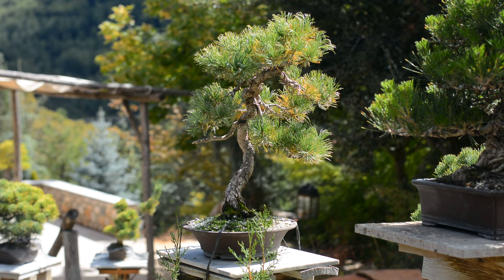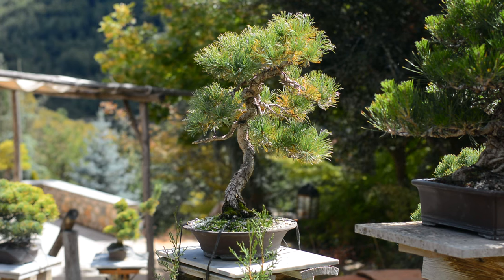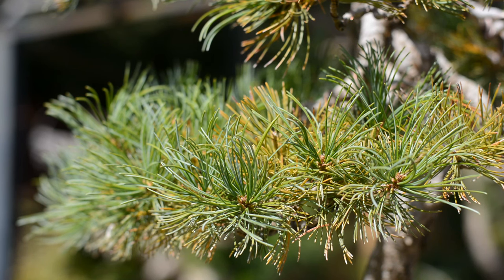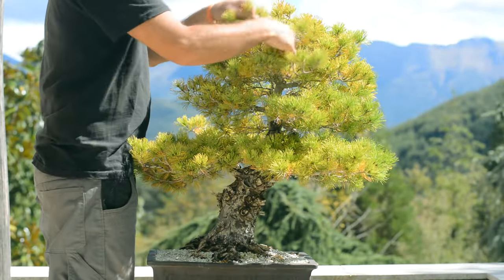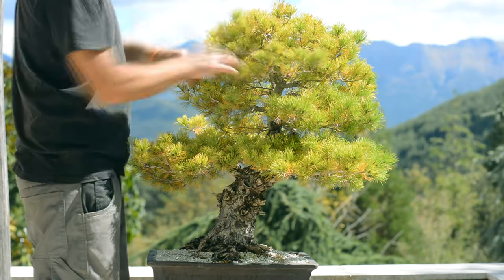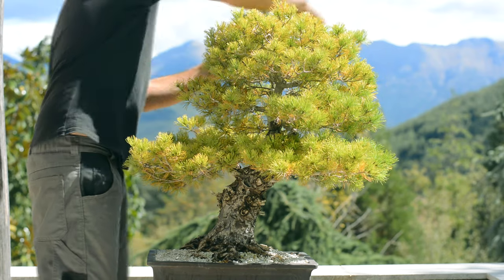Here is another example of a different foliage type, which has good color, but the needles are longer and twisted, which seem more feminine. This tree was repotted and styled on the first week of October of 2022. No work has been done on it since then. Back to the main tree now.